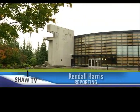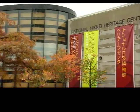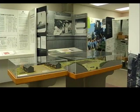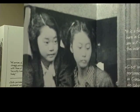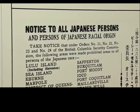In a calm, serene corner of Burnaby with its Japanese-style gardens and impressive building is the National Nikkei Museum and Heritage Centre. We do promote history, of course, of Japanese Canadians through heritage, arts and culture, through programming and exhibitions that reconnect generations and also inspire new audiences of diverse cultures.